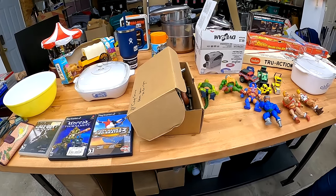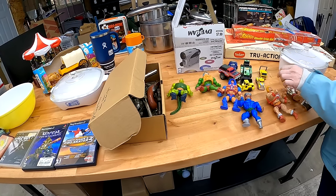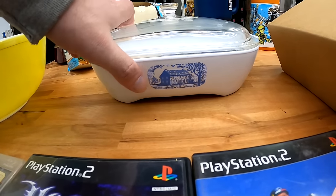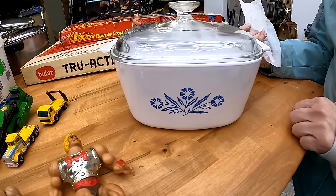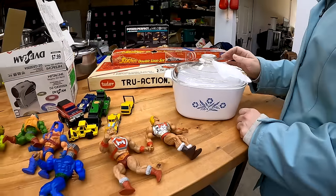So the estate sale, they gave us a pretty solid deal. If somehow you guys come across the video, thank you very much for that. So we ended up with this Corningware. This isn't the blue cornflower or anything, but it's still pretty nice and it's in good condition. Jess did pick up the larger blue cornflower there, which probably is the more desirable of the two.